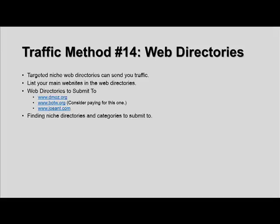Finding niche directories and categories to submit to. These are some to consider. You can do a search for something like weight loss directory and then in quotes submit site. So weight loss directory and submit site.